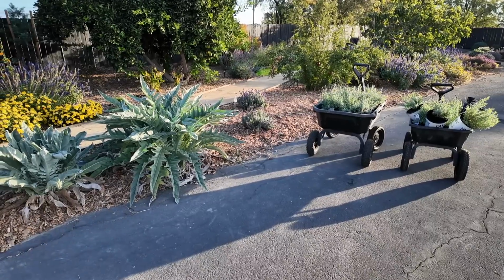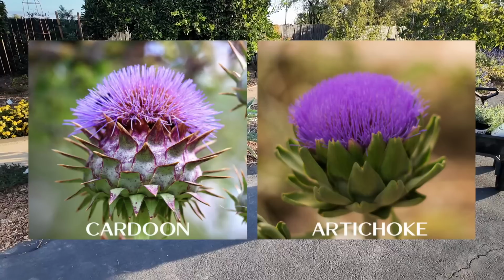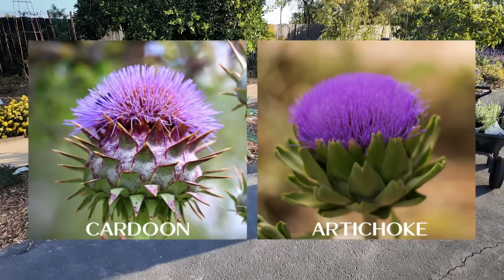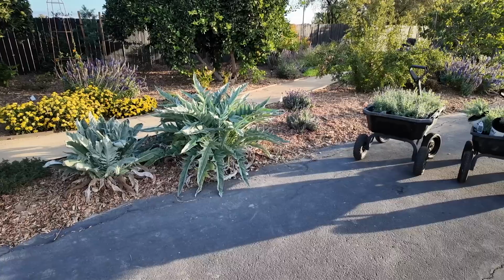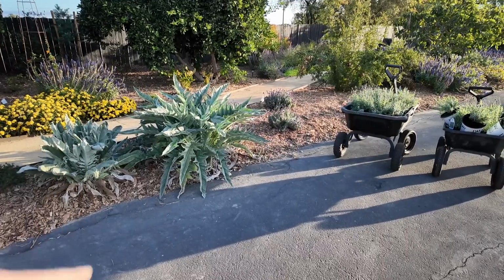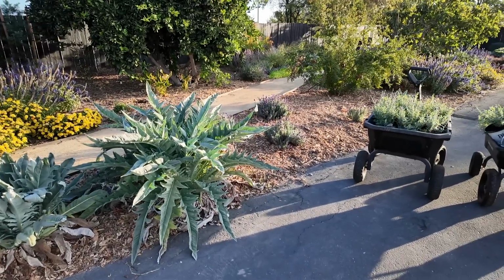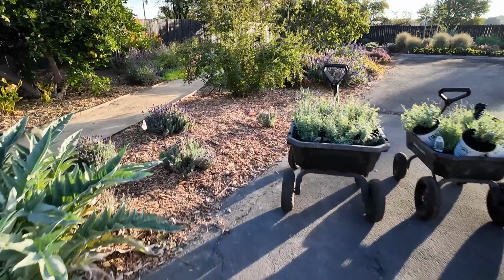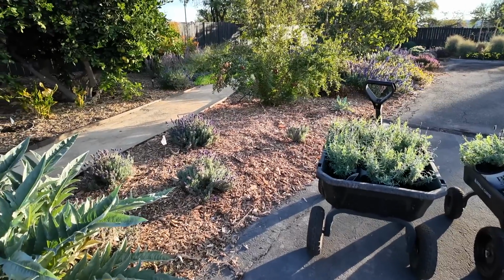If you don't know what a cardoon is, it's very similar to an artichoke. The flowers look almost the same, a beautiful electric violet color, except they're just smaller. The difference is, with artichokes, you eat the flower bud before it's bloomed, but with cardoons, you actually eat the stems, and you have to cook them a special way. So they are edible, but they're just not as common as artichokes because I think they're a little harder to deal with. I had planted all these cardoons here with this Sweet Romance Lavender interspersed in between, and one by one my cardoons were getting eaten up by the gophers.